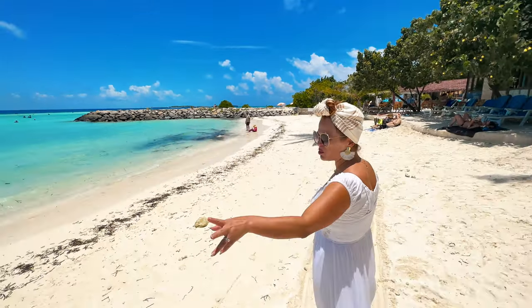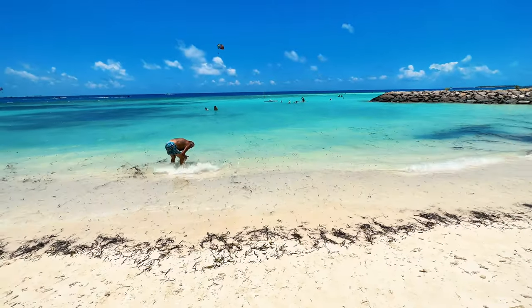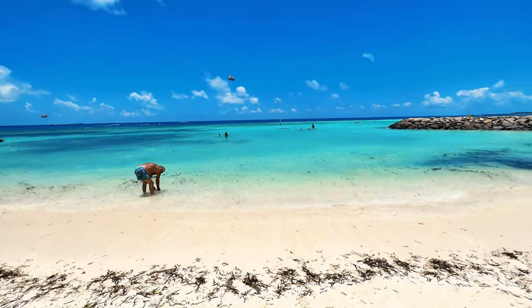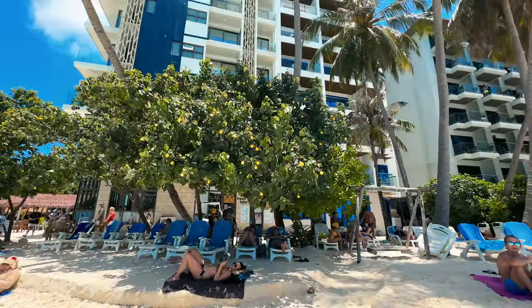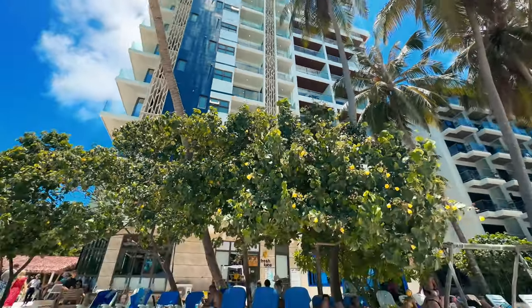So as you can see, the water again is still a little murky. I don't know if it ever clears up. We've been here already a few days and the water has been like this. So I think this just is the color of the water. And if you've seen our other videos, you'll know that the water in the Maldives is literally crystal clear. So that's just the way the water is here. It's a little murky.